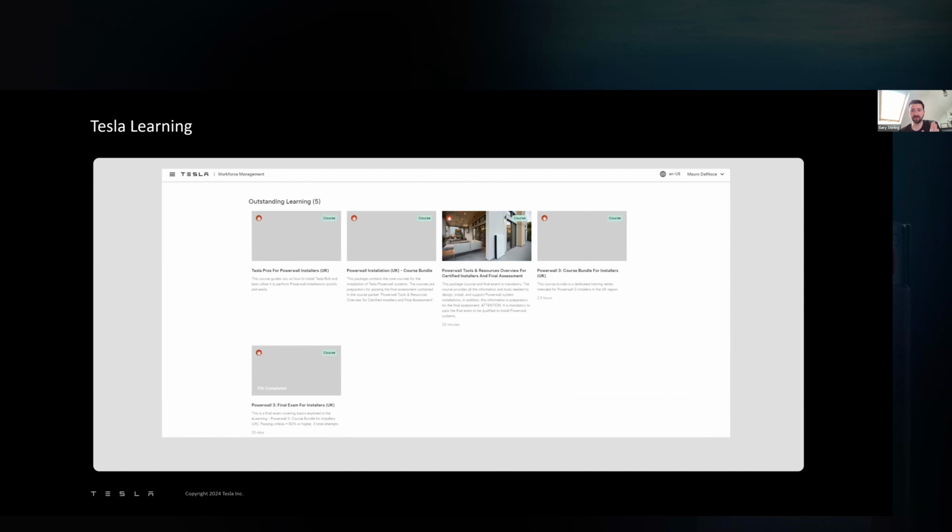As I touched on, you've got Tesla Learning. Now, all the courses are optional, but the exam is mandatory. Anyone who attended the roadshows that we hosted in Ireland a couple of weeks ago, you have technically sat through these courses in person. What I say is please fill the final exam. It should take you no longer than 20 minutes to sit that exam. If you do not sit that exam and you start commissioning Powerwall, it does trigger us on our system to reach out to you. If you continue to do installations without sitting that exam, we will start to restrict your visibility on our website.